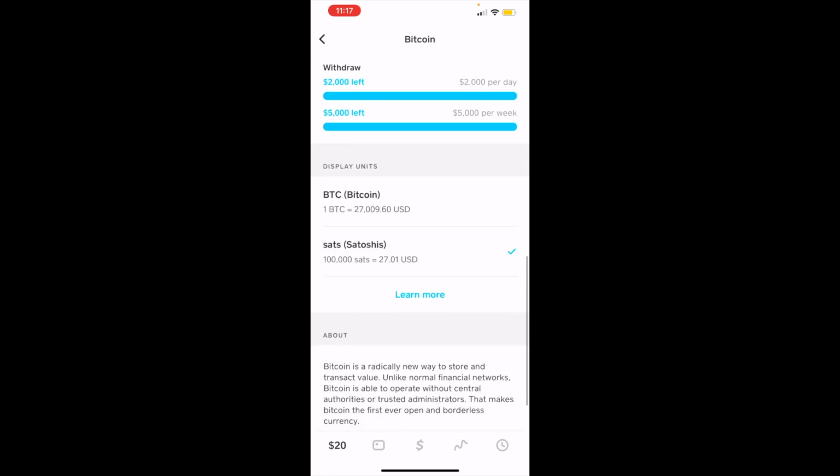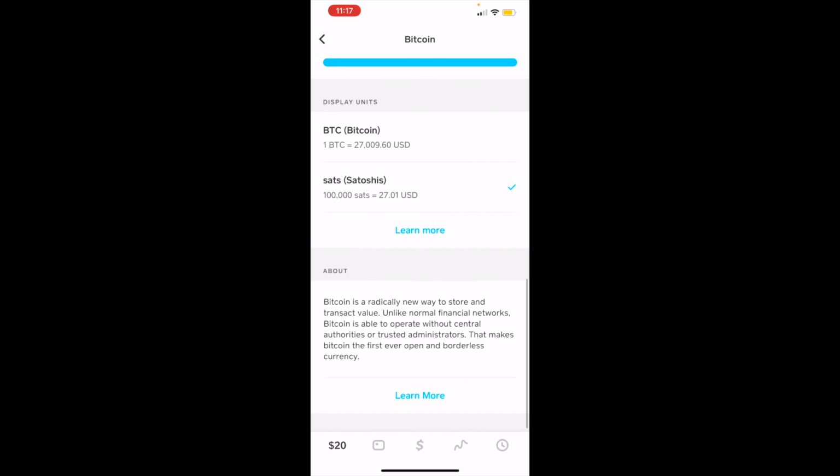If we scroll down, we have display units. So right now, I'm in Satoshi value.